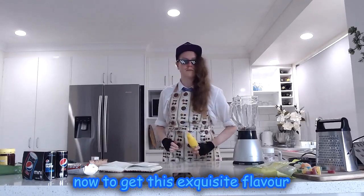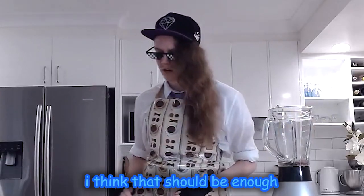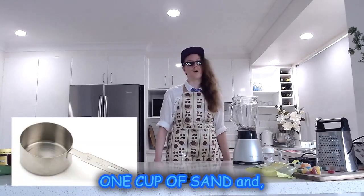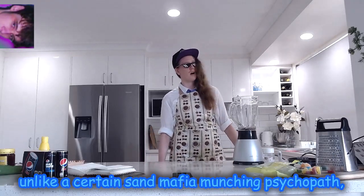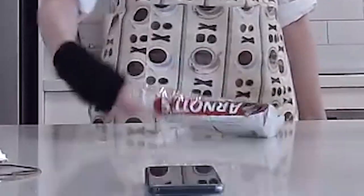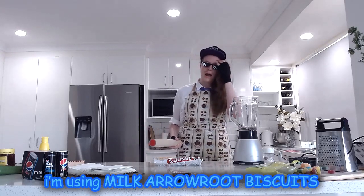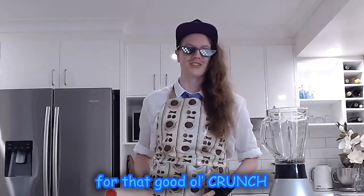Now to get this exquisite flavor, I decided to go with lemon juice. I think that should be enough. The last thing that this recipe calls for is 1 cup of sand, and unlike a certain sand mafia munching psychopath, I don't think my body can process sand. So instead, we're going to make our own. Now to replicate the same texture as sand, I'm using milk arrowroot biscuits for that good old crunch.